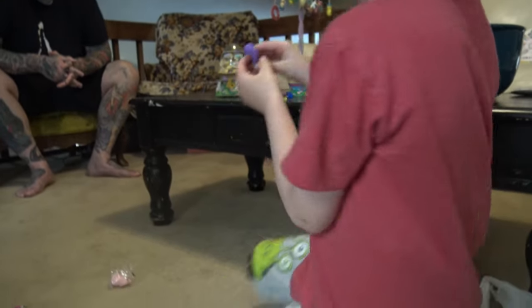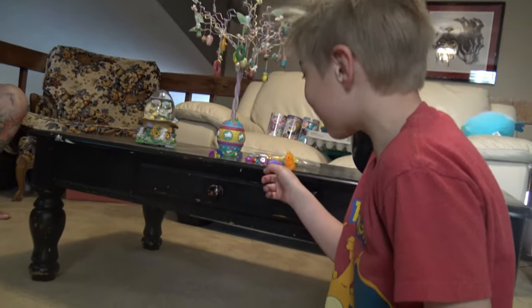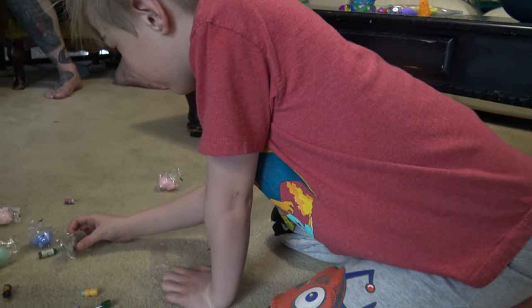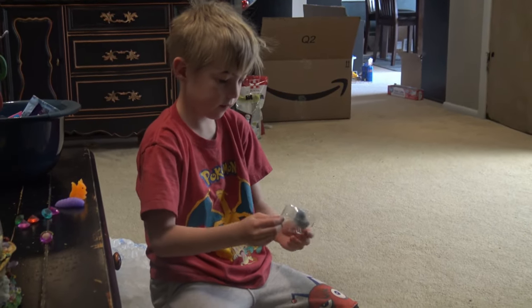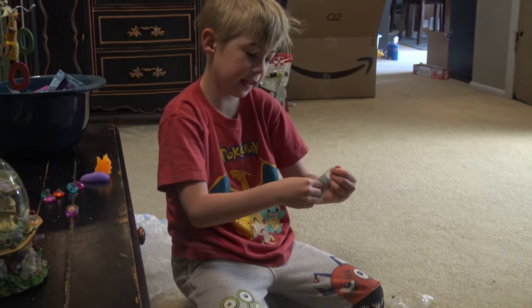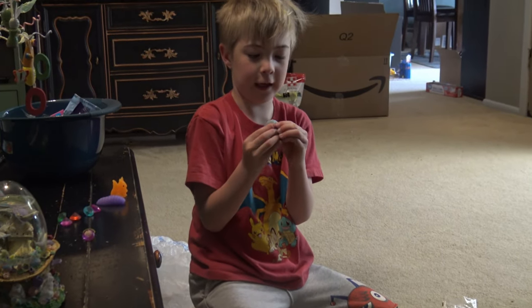Oh, hi! Look how tender he is. Look at him. A little fat cat. He looks grumpy with those eyes. Oh, maybe he is a bit grumpy. Where's the cat too? Oh, here they are. There's the kitty. I can't open this one. That kitty is adorable. Oh my gosh, he's so cute.